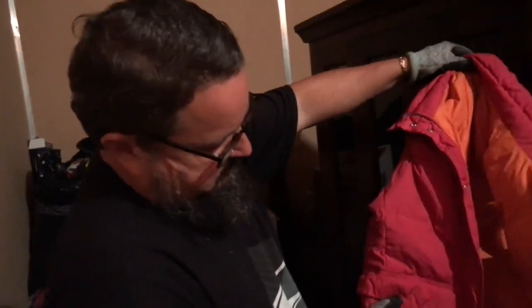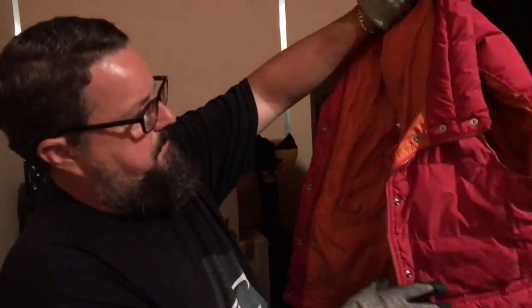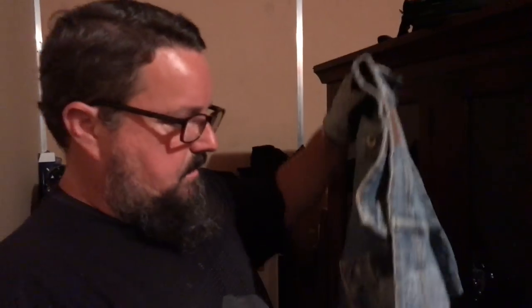J. Crew. Is that money? It's pretty nice, actually. Yeah, J. Crew's nice. I mean, but it's a puffer jacket, a vest. Puffer vest. Those sell right now. Yeah. We'll bring that out to a better flea market. Sure.